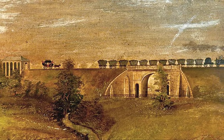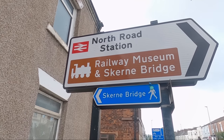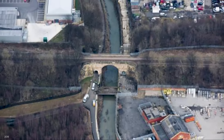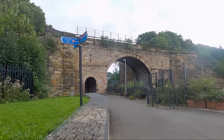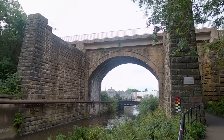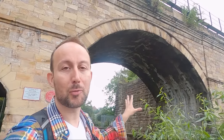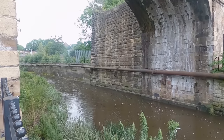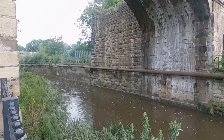Now, as sad as it is that it hasn't survived, just a short distance away, we can see perhaps the crowning glory of the original Stockton and Darlington line. And the most impressive remains yet, the Skerne Bridge. Now, this amazing Georgian-style stone bridge built in 1824 is where the line crossed and still crosses the River Skerne.